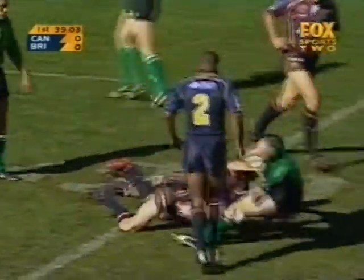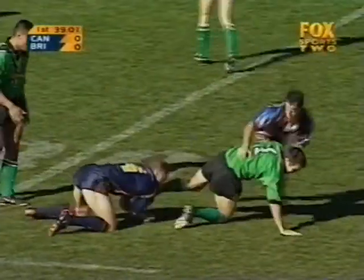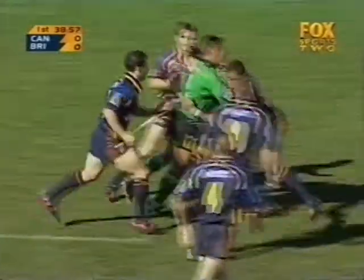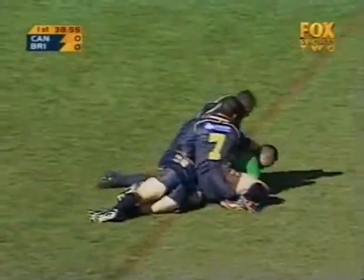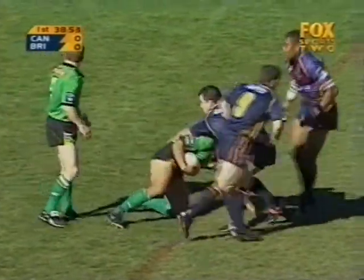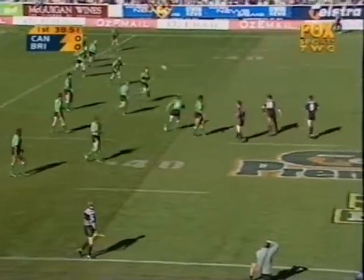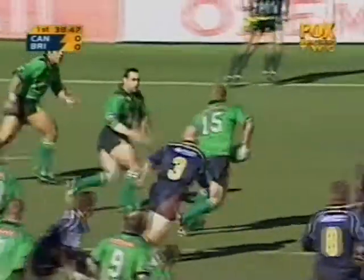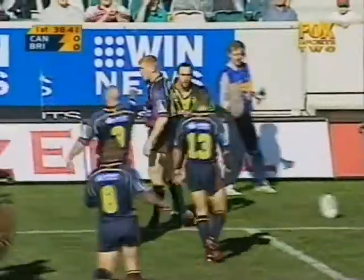Solid starting set of 6 for the Brisbane Broncos. How they start this game could well set the tone for them. Of course, these two sides last year, an enthralling battle down here at Bruce Stadium. The Raiders went out winners by 2 points, 16-14. They would love to repeat the dose today. Here they go, down the left-hand side with Jason Croker running into space before he's flung over the touchline by Myers.